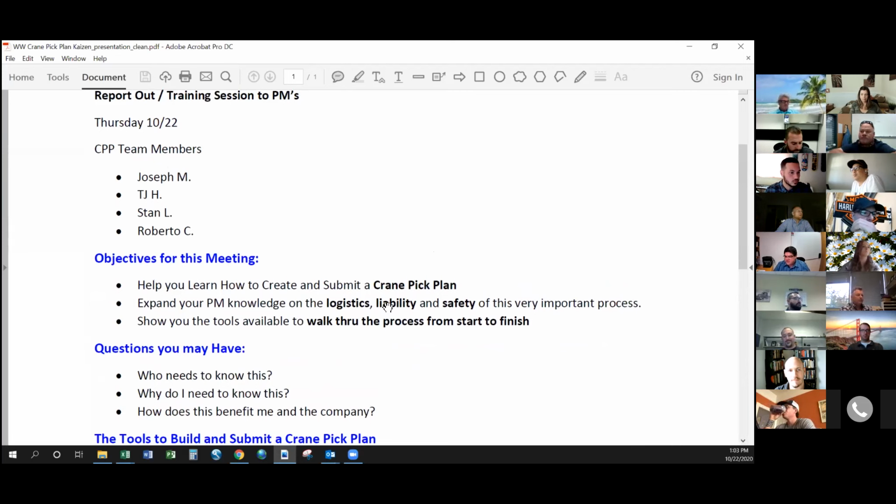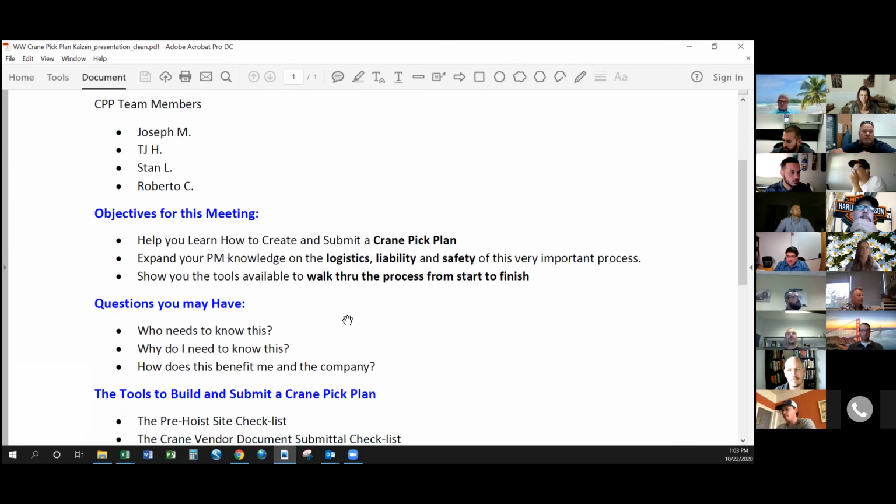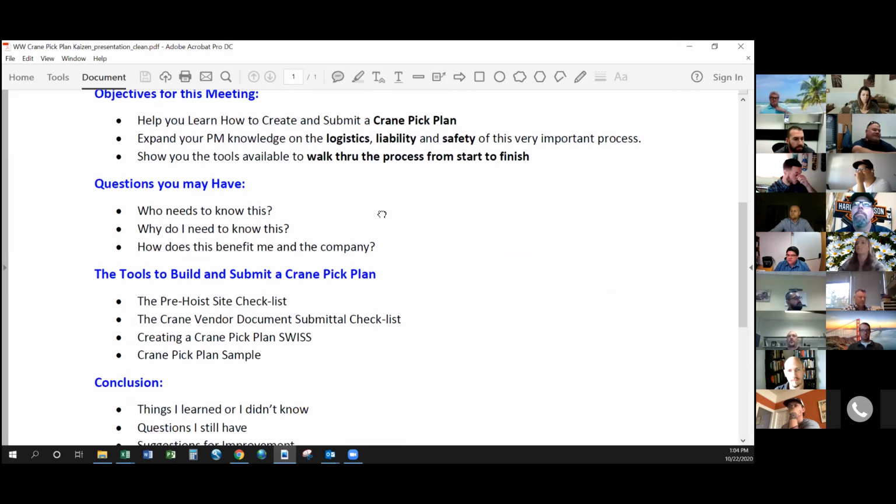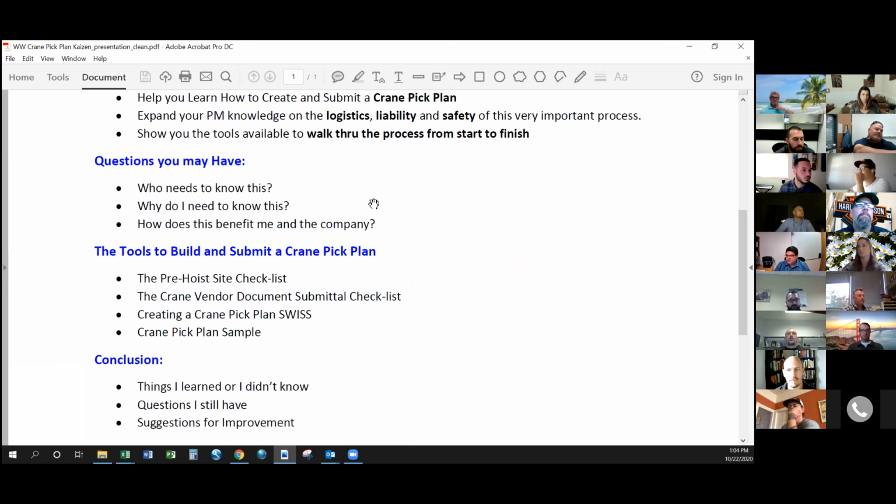The objectives we have for this meeting today is we want to be able to help you learn how to create and submit a Crane Pig plan, expand your PM knowledge on the logistics, liability, and safety of this very important process. And also, we're going to try to show you some of the tools that we have made available and walk you through the process, or the tools can walk you through the process from beginning to end, so that you can successfully create a PIC plan for submittal.